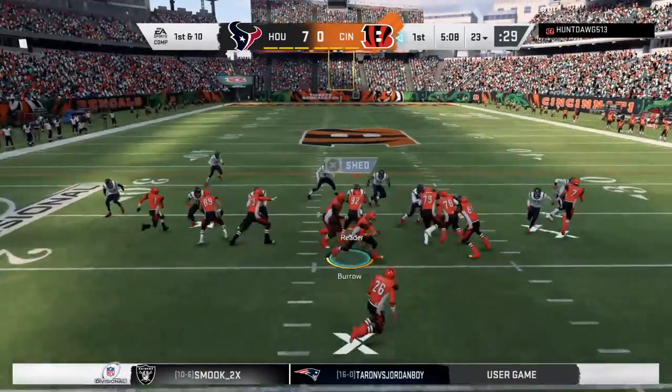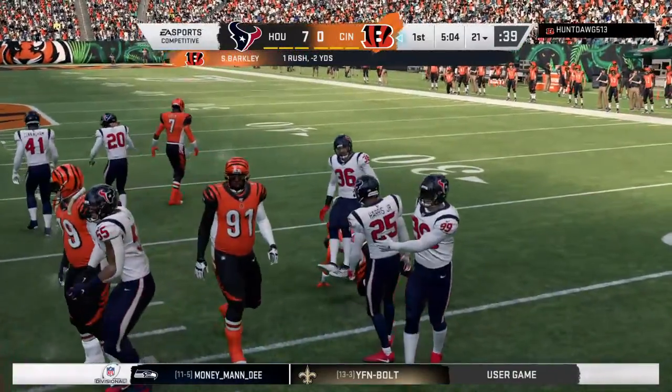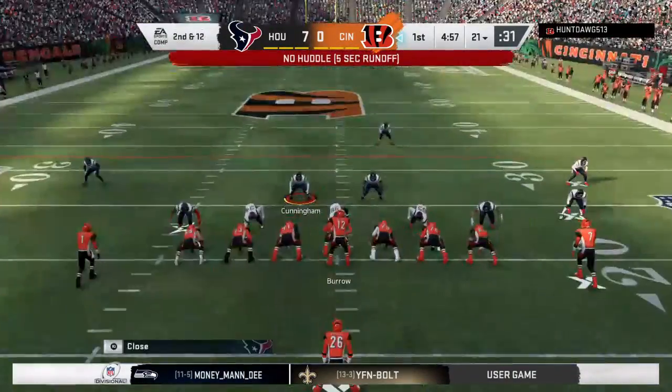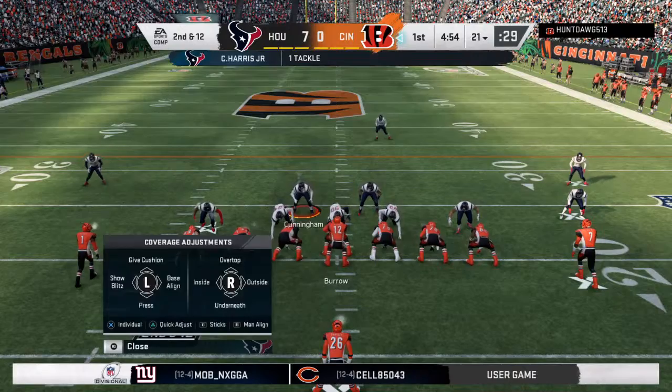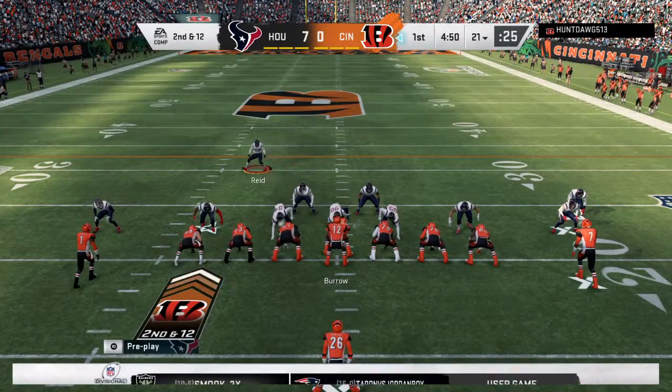Tight up. The first carry for the former Nittany Lion. This is Saquon Barkley. And he is going to be stopped cold behind the line of scrimmage. It'll wind up being a loss of 2. And it'll be 2nd and 12.